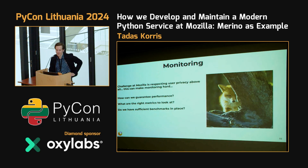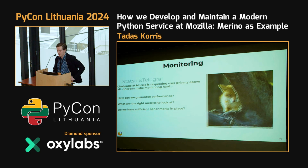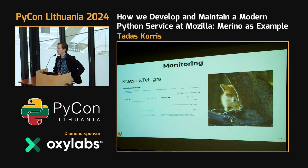So I'll have to go through this quickly, but the key consideration for monitoring is making sure that we respect user privacy above all. This makes monitoring and tracing really, really hard sometimes, right? A lot of the times we need legal review before we can even approach adding a particular bit of tracing data. So I kind of want to posit this, there's lots of great information on monitoring and observability, but more so the questions that we ask. How can we guarantee performance? And do we have sufficient benchmarks that are in place for us to have a sense of confidence in our service, right?